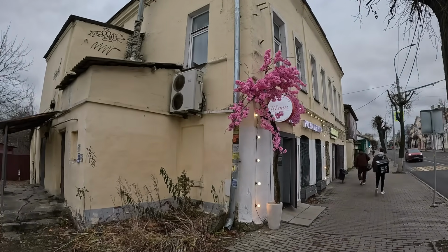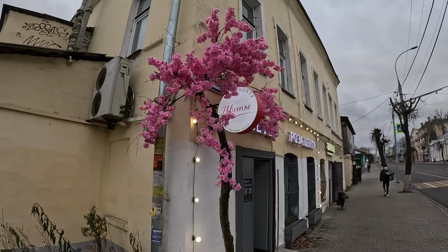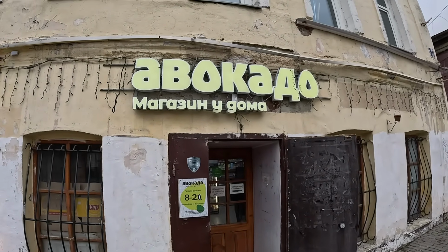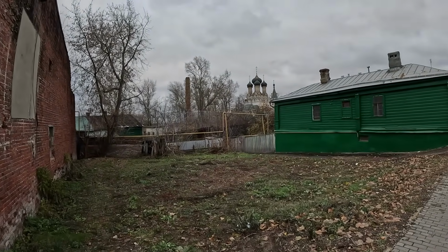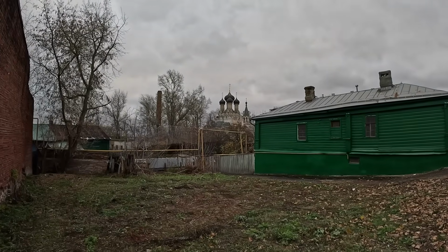Who can guess what is being sold at this shop? And whenever I go inside this shop, I always ask if they have any avocados, and they don't get the sarcasm. And so we've got a vacant lot here, and if you look behind it, we've got an amazing, beautiful church.